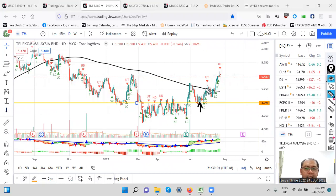That means the market, I think QE is coming back, to power back the stock. So that's why for this one, the important thing is the test of this support line. When you have a good test, then you have a good rebound.